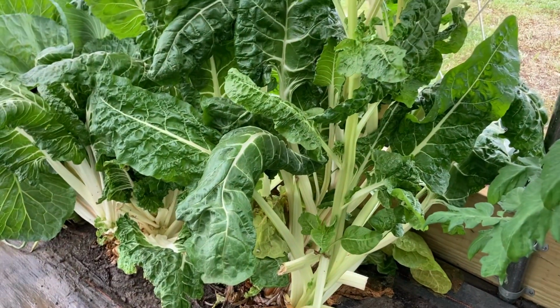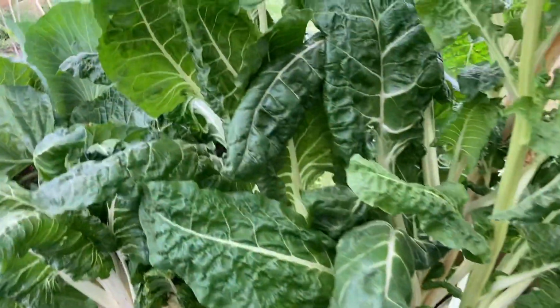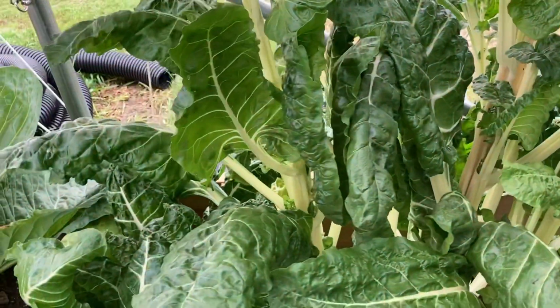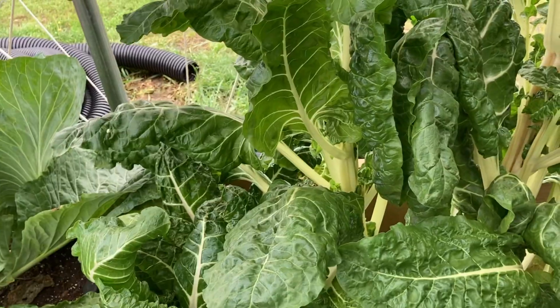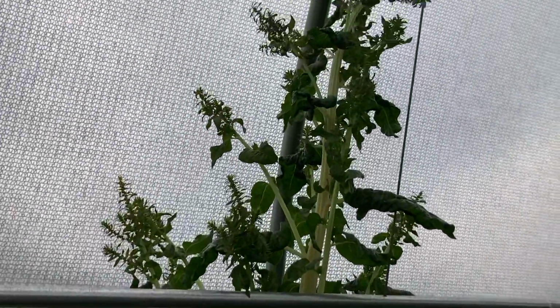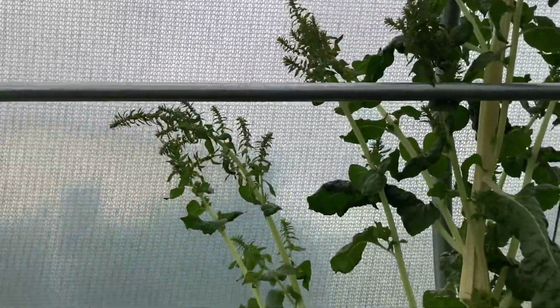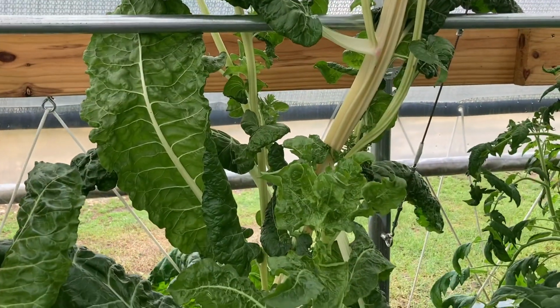This gorgeous Swiss chard I also grew from seed starting last August, and it grew all winter in this high tunnel. Even through that -3 degrees, it did get down to 21 degrees here in the high tunnel, but looky here. Look how tall it's gotten. It has bolted, and I am going to save these seeds. We have really enjoyed this Swiss chard, and I'm going to cut me some of it today.